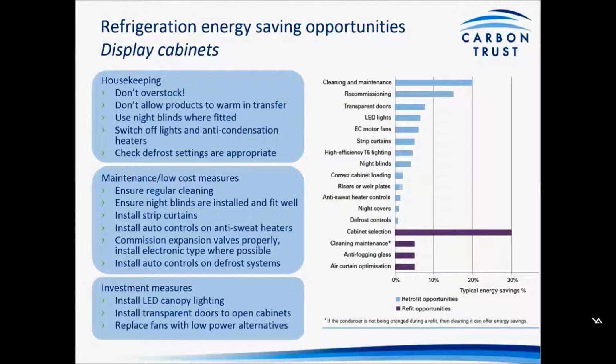I understand that this can sometimes be a challenge with customers accessing products, but it does have a significant impact on your energy saving. And replace fans with lower power alternatives, EC or electrically commutated alternatives. And we've given you some guidance here on what typically you should expect to save by implementing these measures.